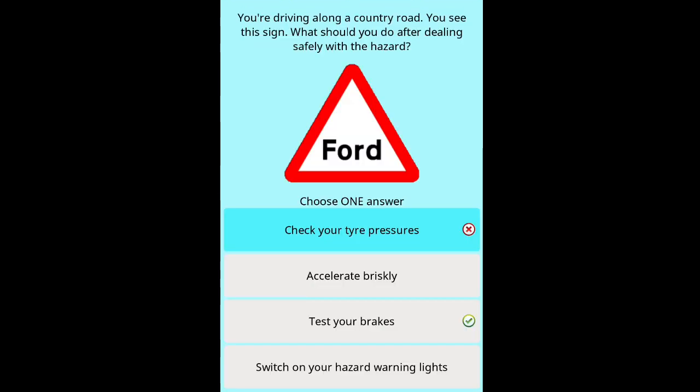You're driving along a country road. You see this sign. What should you do after dealing safely with the hazard? Check your tire pressures. Accelerate briskly. Test your brakes. Switch on your hazard warning lights.